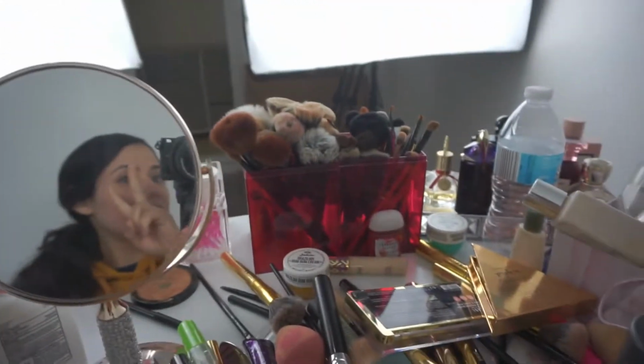So I wanted to get on here and basically just clean this mess that I have. Let me show you guys. This is what I'm dealing with right now. So I don't know if I told you guys, but I moved. So I have such a disaster.